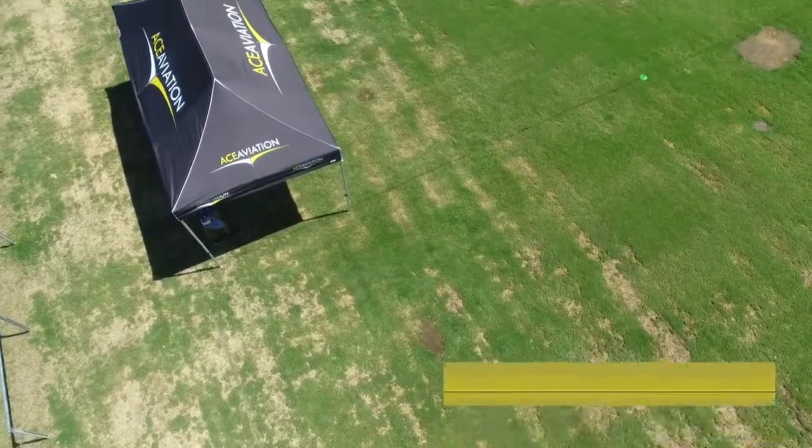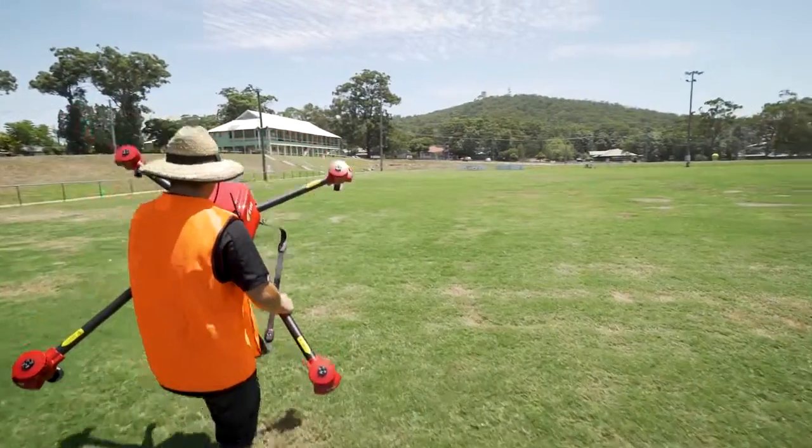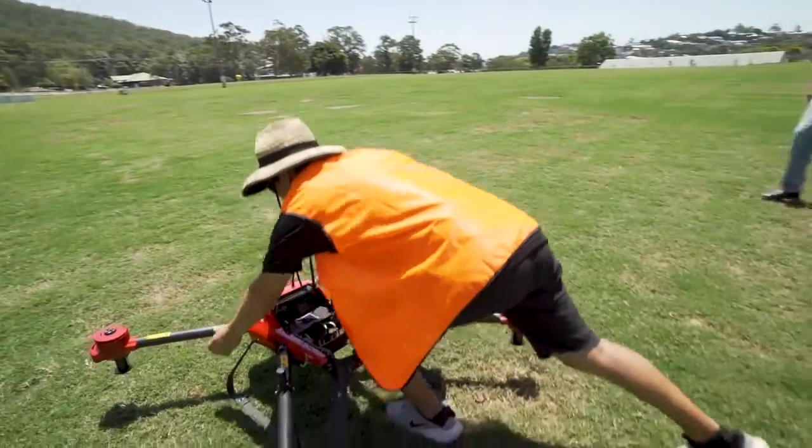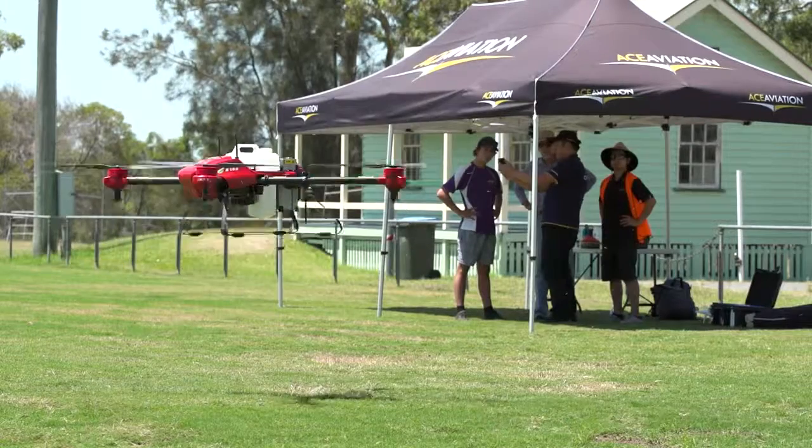We're here today at Ace Aviation. Now you'll be able to actually get accredited for your type endorsements for the heavy lift aircraft such as the P20 behind us. This particular platform here does aerial application, specialised for distribution of aerial pesticides, insecticides, herbicides and fertilisers.